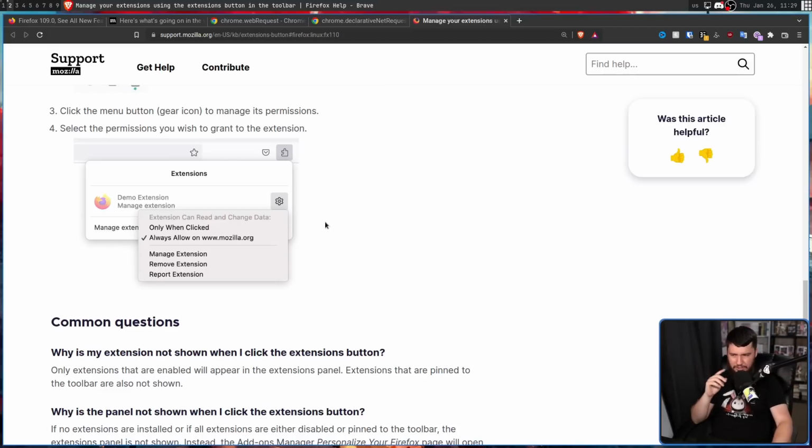Also, I just noticed, isn't that a Mac context menu? I don't know why the demo here is in Mac, but it is what it is.